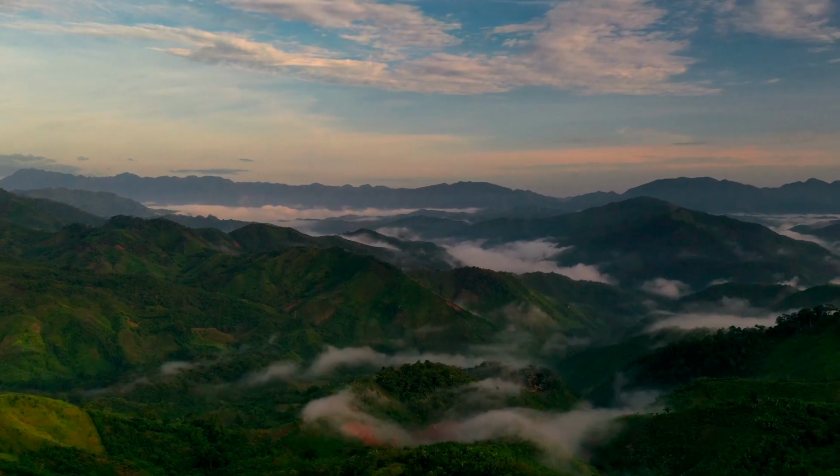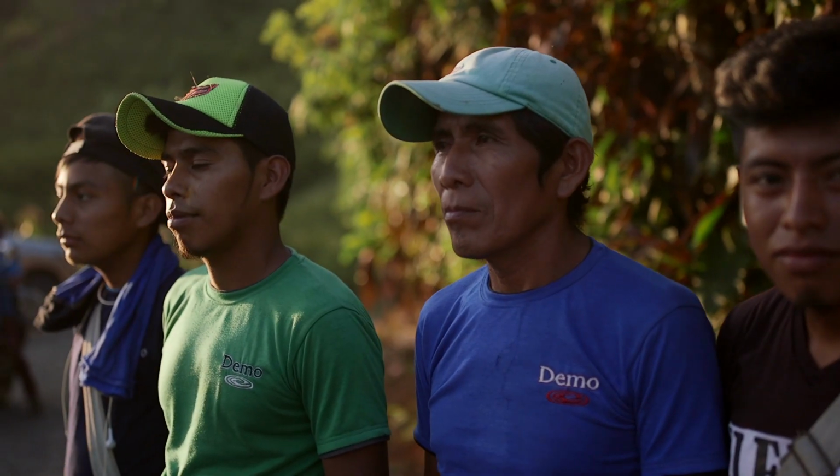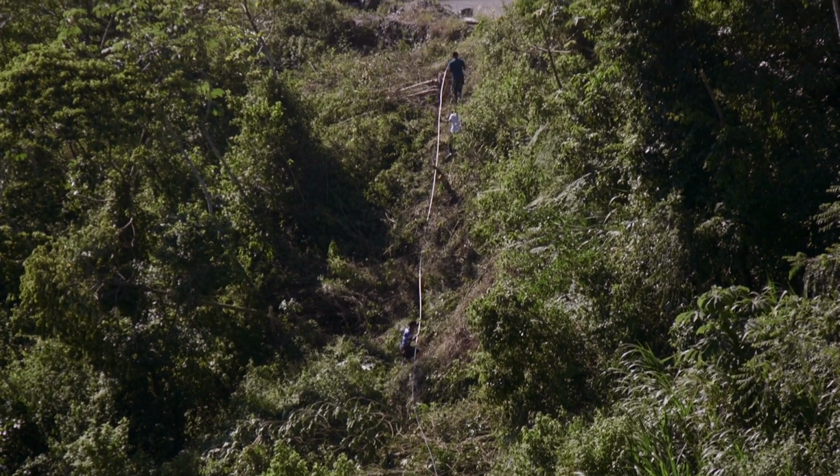If we didn't have the help from the people that live in the villages, we'd probably be here for another month trying to get this wire out, because they can go up and down these mountains like none of us Americans even think of.